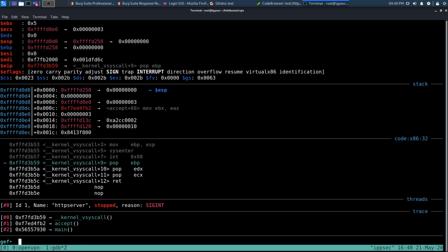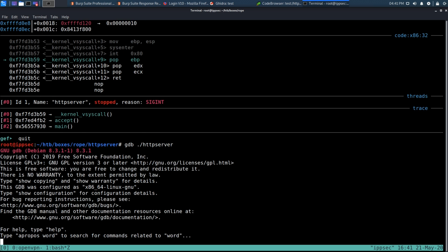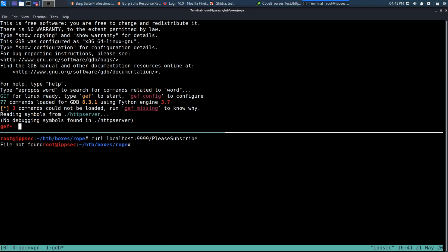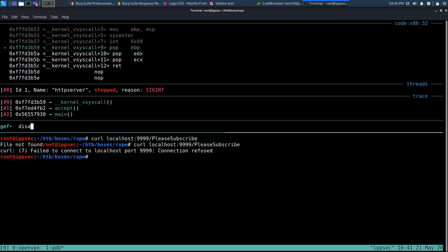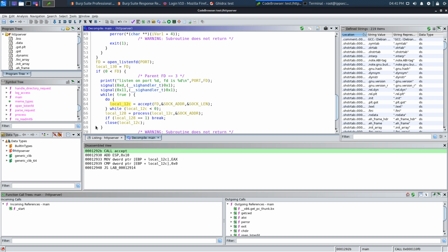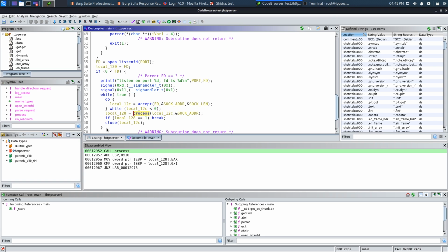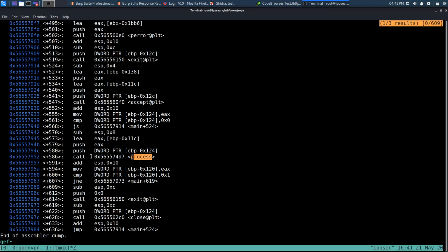Control C. Let's quit out and restart this. Let me just make sure. Okay, it wasn't running. Disassemble main. We wanted to look actually at the process call. So where is process? What was it? Yeah. So process is at this address.